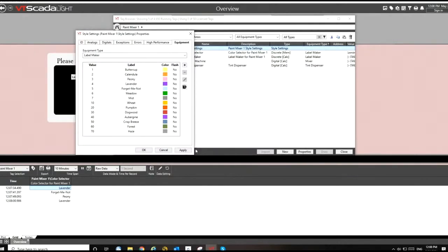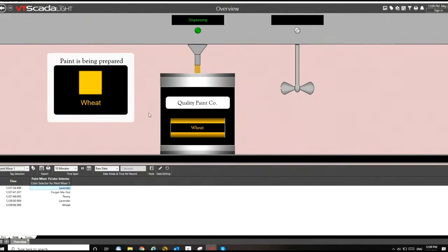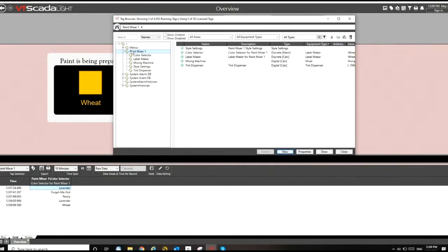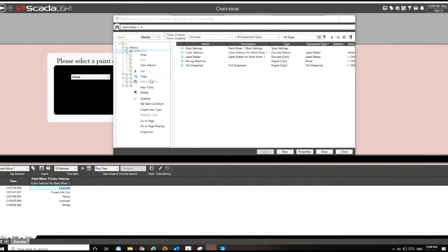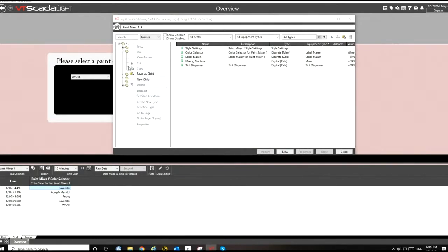Now, if I look at my graphics, I've got all sorts of paint colors here that I can select from, which will get the matching color and the matching label. The great part about this too is I can make more paint stations or paint mixers, and they'll all have this. Oops, sorry, I wanted to paste as a child.